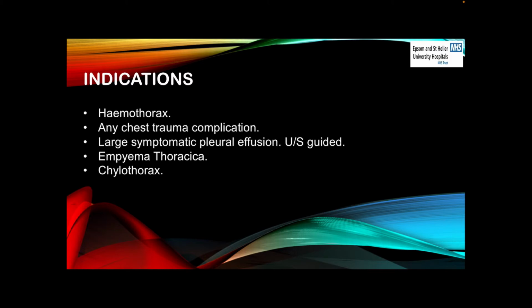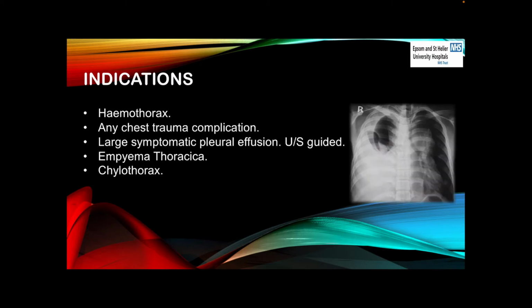Chylothorax. This is one of the conditions that require chest drain insertion. Chylothorax is actually a rare condition resulting from thoracic duct damage with chyle leakage from the lymphatic system into the pleural space, usually on the right side, right chest. It has multiple etiologies and is usually discovered after it manifests itself as pleural effusion. So this also requires chest drain insertion.